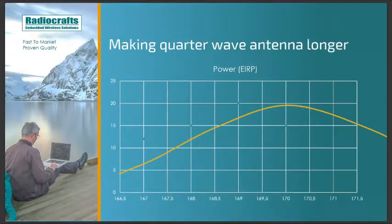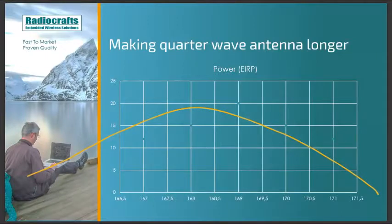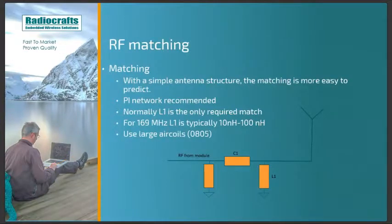In the same way, if you start with this antenna, you see that this is resonating at too high a frequency, so you want to make it longer, and then you will drift the center frequency downward. So that's the first step.